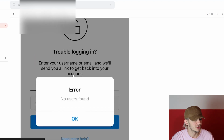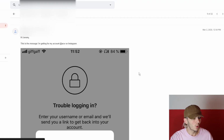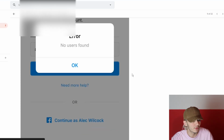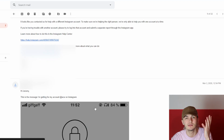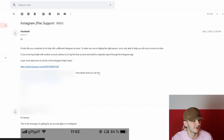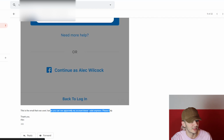So I literally took a screenshot. It said, error, no users found. This time I didn't know what to do. So it wasn't the same as what I've just shown you on my phone. So I can't remember exactly what I did. Either I did need more help, and then somehow you still find the help center on Instagram, the same bit I just showed you, you can like let them know that your account's been hacked or whatever. So I think I went through that. I said, this is the email that was used, but you can see apparently my account doesn't exist anymore, please help.